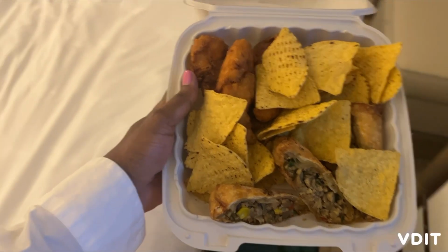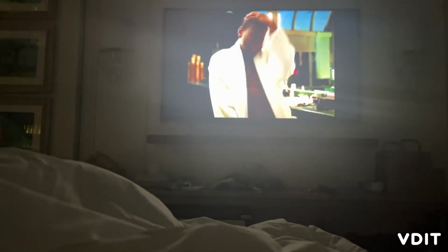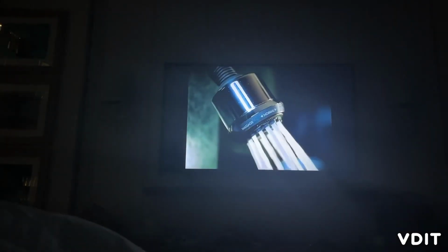This is the appetizer that I got. The food was pretty good. I think this was like $35, but it was great. I was able to get some food in and relax for the evening.